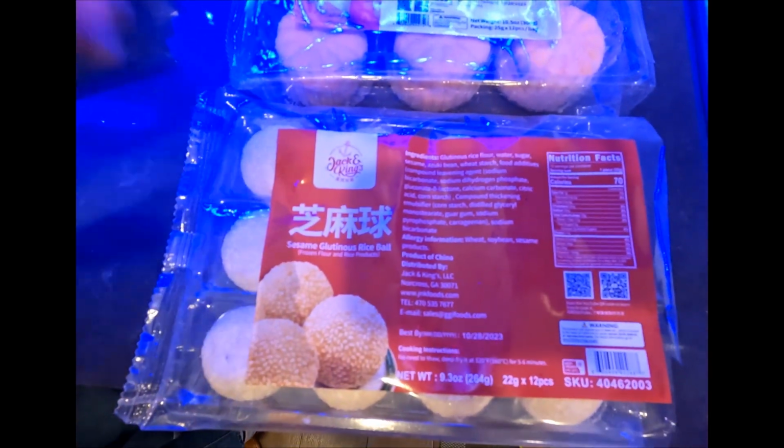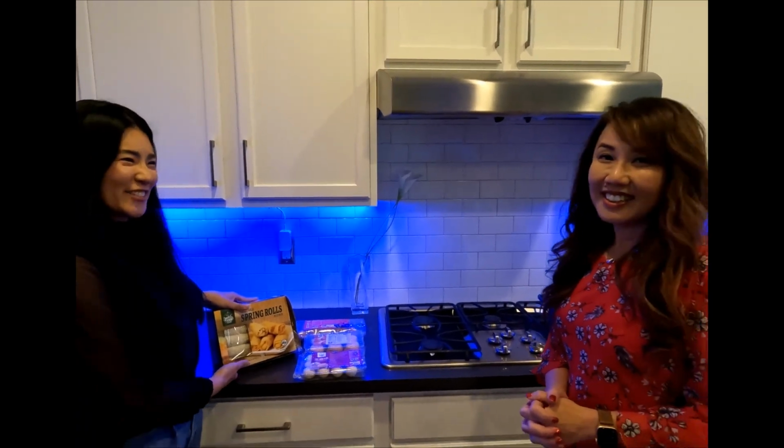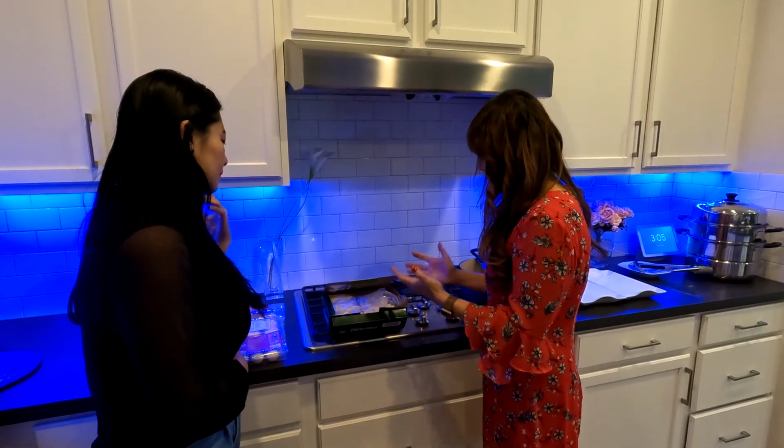You can find these in a lot of restaurants. And don't mind the presentation on this one. I couldn't wait to cook, so it's all ripped, but I can't wait to cook this. It looks really good.